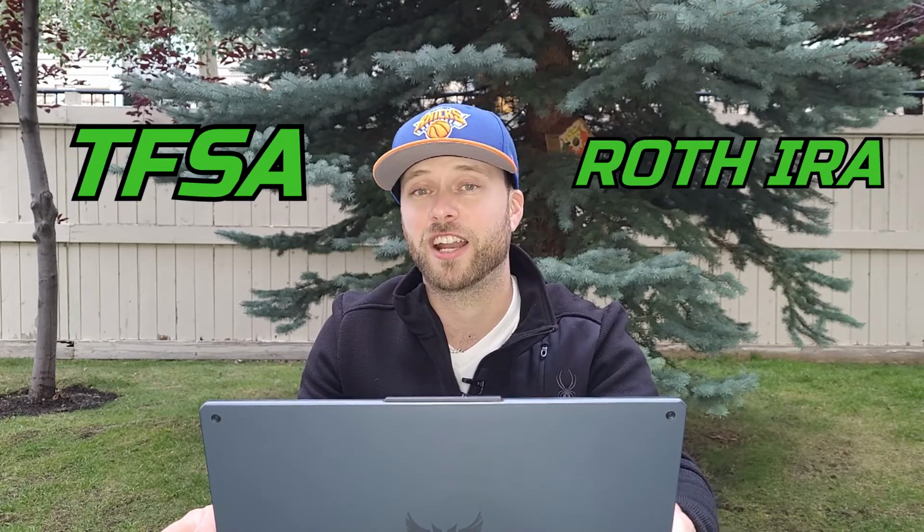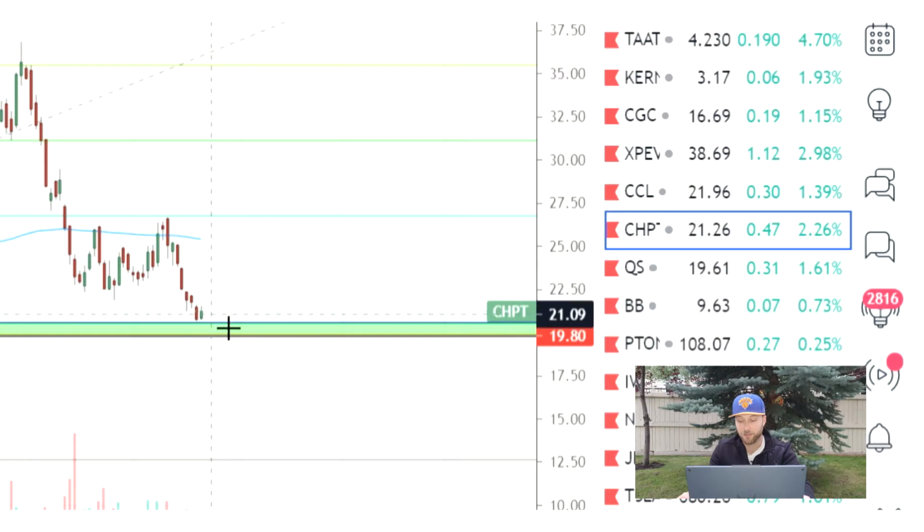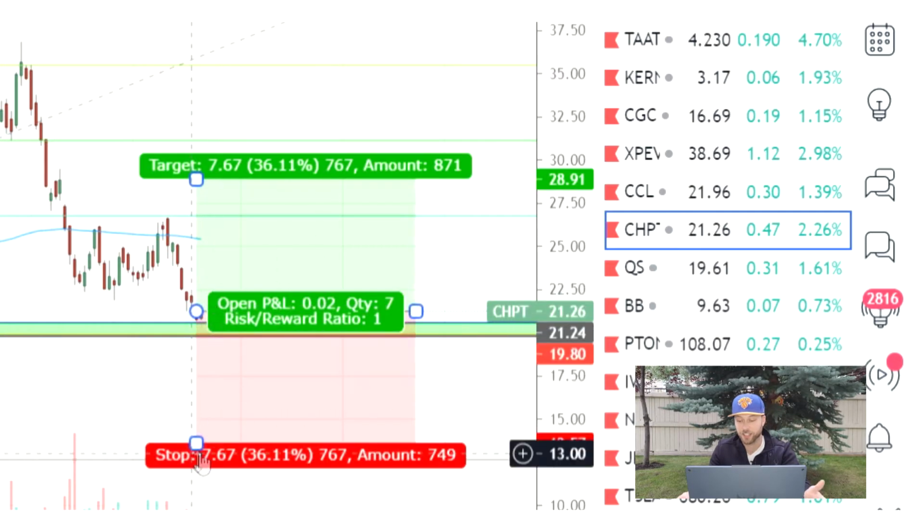I do like this as a long-term play, so ChargePoint is a company that I'm putting into my TFSA account, Roth IRA, something for the long term, because I think with this whole electrification coming our way, ChargePoint is going to be one of those good stocks in a decade from now. So I am looking to buy in, and like I said, this $19 level, $20 level looks really good to me.